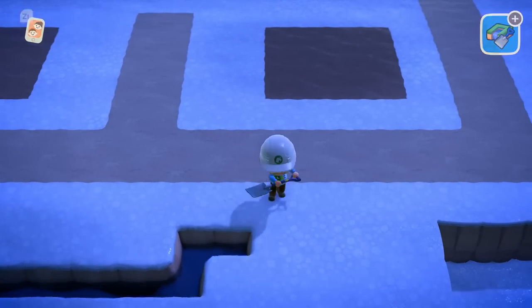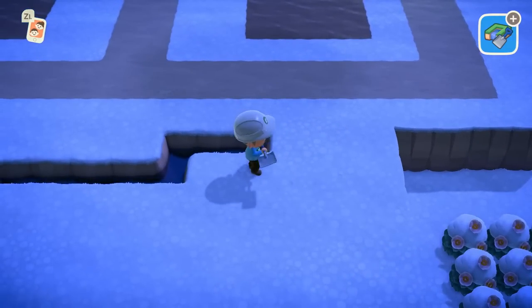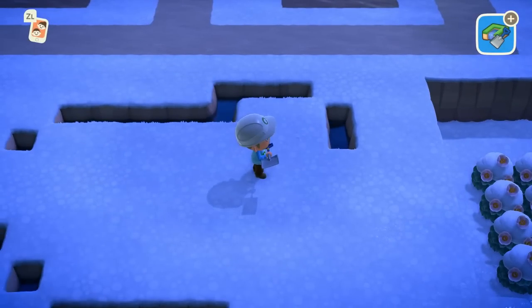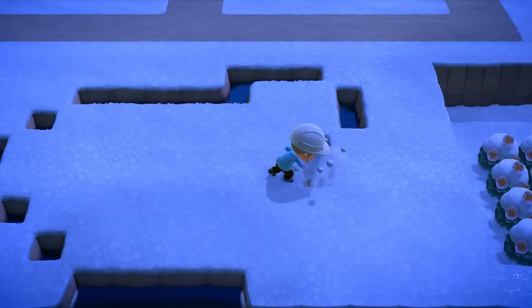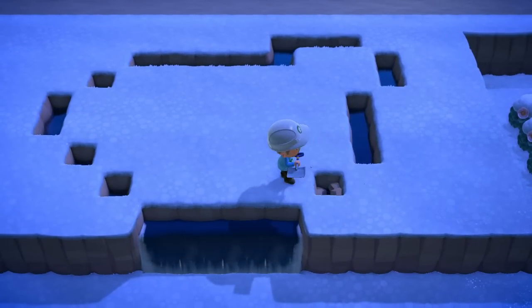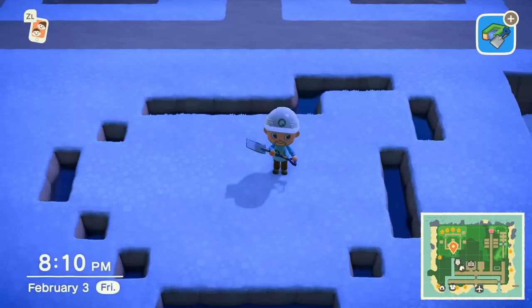Then this one is three. And then we pop out one. We go here, one, two. And then we come in one tile. We go three down, one, two, three, and then we come one tile in. Boom! I followed the diagram, and there we go.